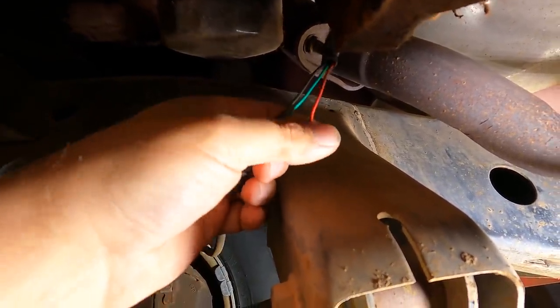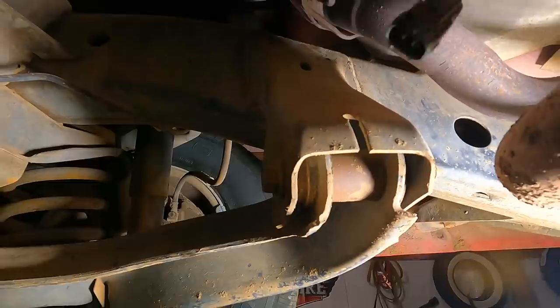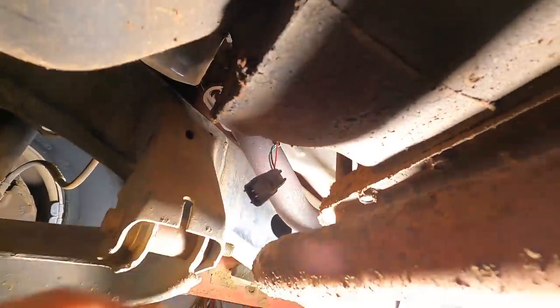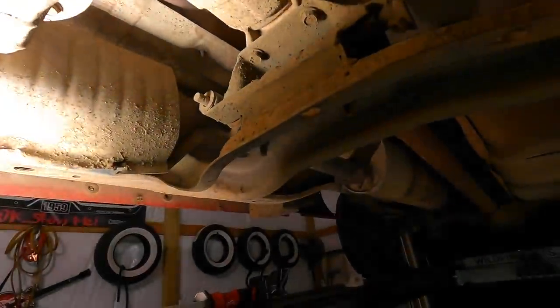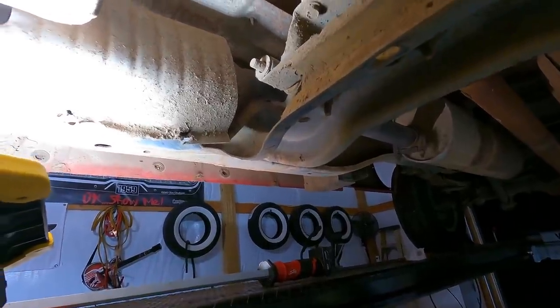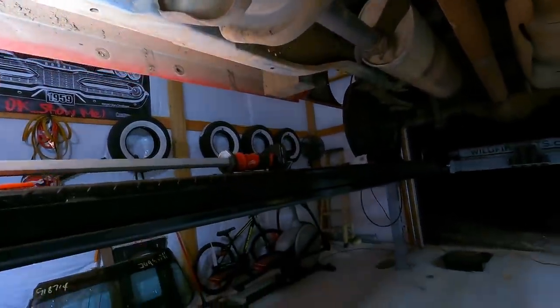99.9%, the red wire is probably the 5-volt reference signal going to the sensor from the computer. So with that red wire touching on the transmission and other metal components, it's literally grounding out or shorting out the wire. Next, we have another issue.